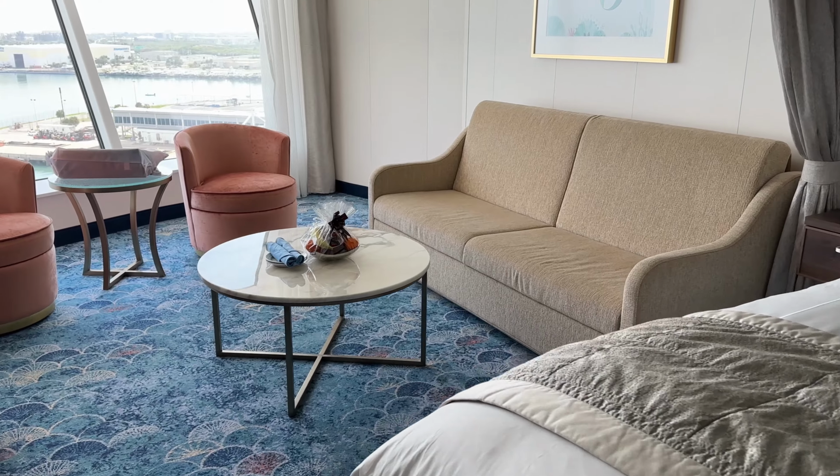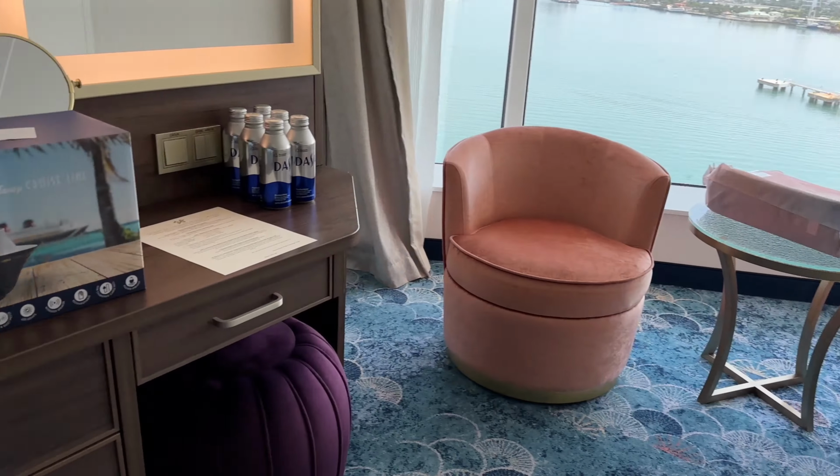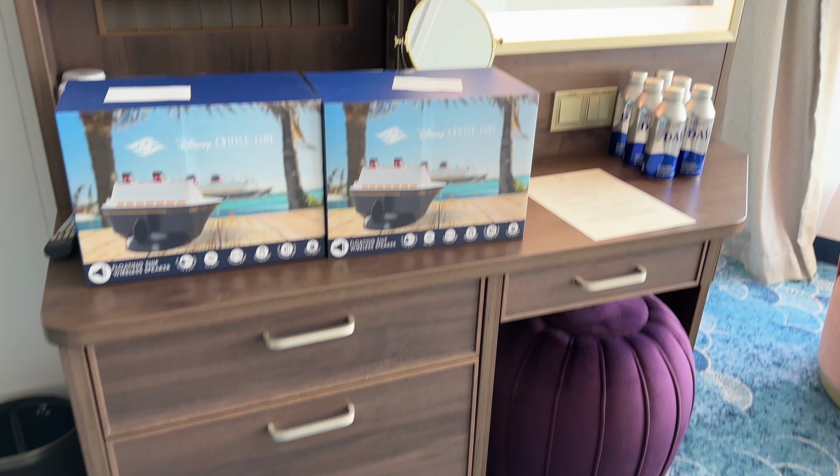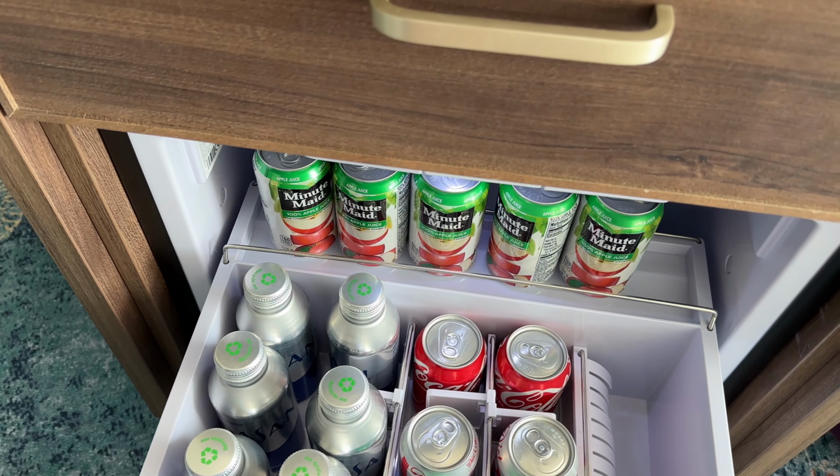You can see there's a great seating area over here. It's a really good sized room. And two speakers that we've ordered. The fridge is in here, already stocked for us.